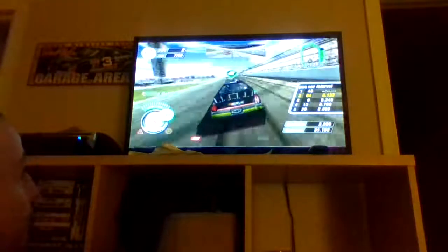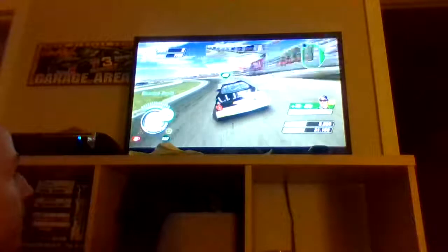Oh boy. Tony Stewart has made his way to 5th. He has already kicked Sterling Marlin out of the top 5. Same with the 18 of Labonte.